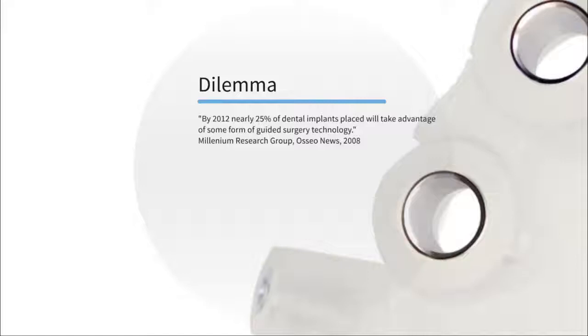Shortly before graduating, I came across this article, and it put a great dilemma in my head. I read it in 2008: everybody was so convinced about the advantages of guided surgery that they believed within 4 years, nearly a quarter of dental implants would be placed with some sort of guided technology. And what we see is that this is reality.